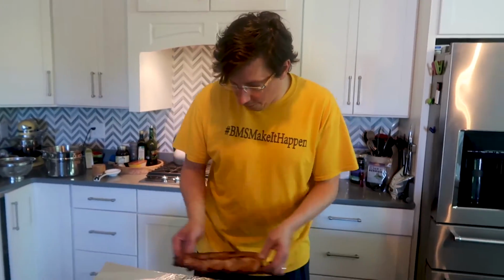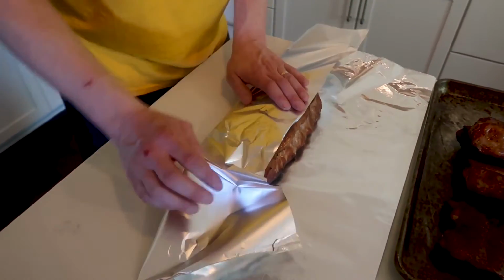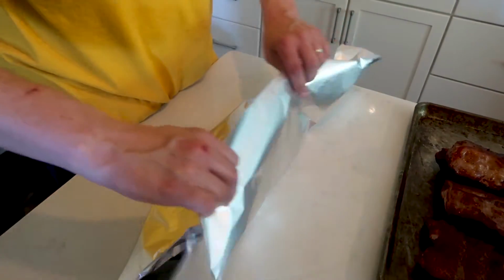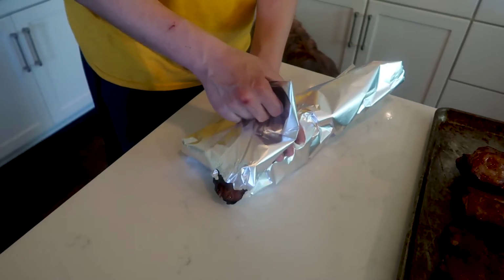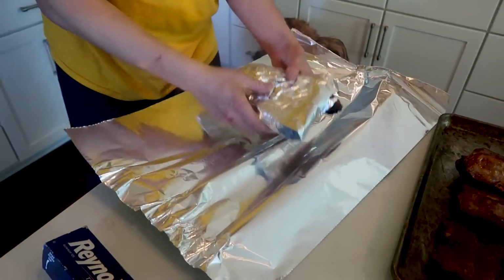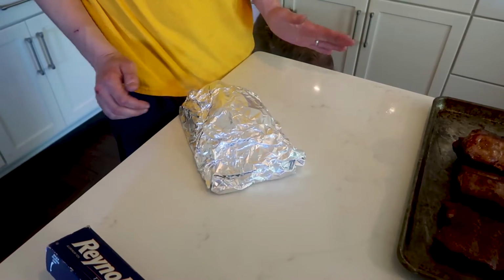All right, so here we are. Just gonna piece of tin foil here. Just gonna put these in and roll it up, wrap it up, and put it back on the smoker. After that, I'll probably put 2 layers of foil on it, just to help make sure it's sealed and keep the seams and everything. It'll go back on the smoker just like that.